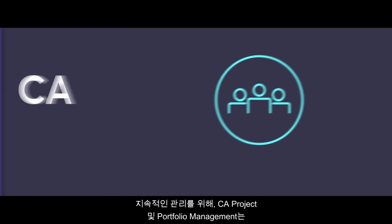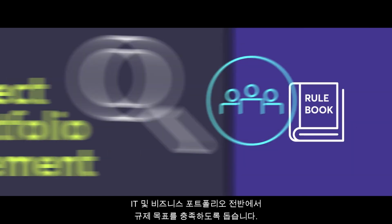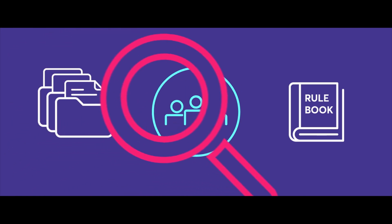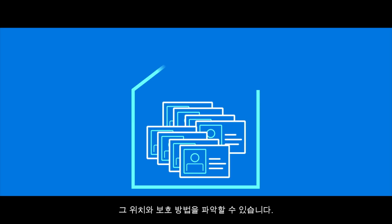Regulations have all kinds of impact all over your company. To keep track, CA Project and Portfolio Management gives you visibility over projects, processes, and resources, helping you meet regulatory goals across your IT and business portfolio. Compliance is key to competing in the application economy. With CA Solutions, you'll know what you have, where it is, and how to protect it.